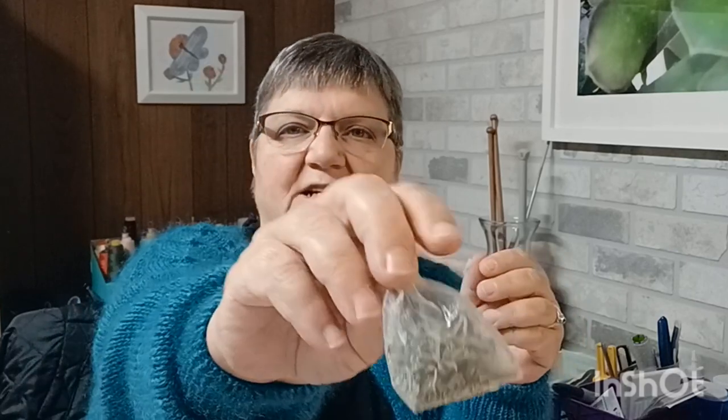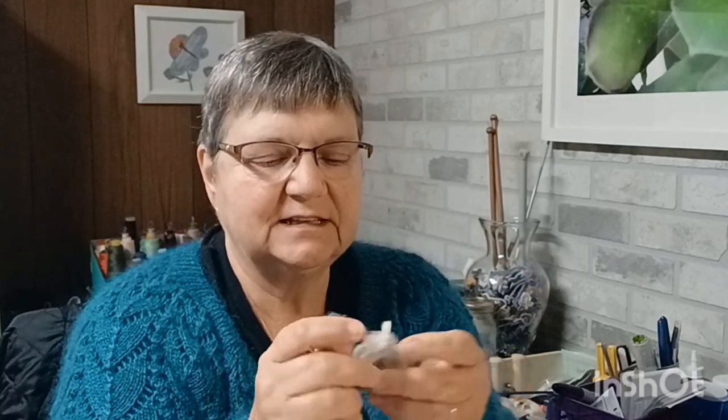Smells so good. And just a little bit goes a long way. So I made a bunch of these. So everybody's going to know grandma's smell. You know how when you're growing up, you go, oh my gosh, grandma smells like lavender. And guess what? This Nana's going to smell like lavender.